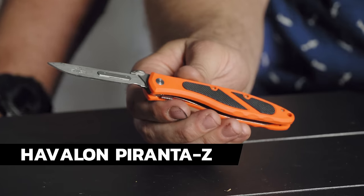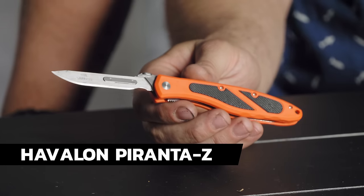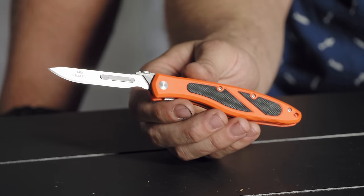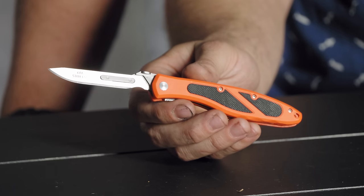So as we mentioned, Kurt, you're a hunter, right? You go out hiking, you go out backpacking, and you go hunting. Yep. And so this is obviously your Havalon for cleaning an animal. It's for all the detail work that I do when I'm skinning an animal or field dressing. That's my go-to for quick, super sharp detail work.